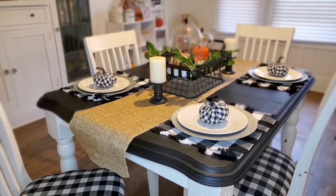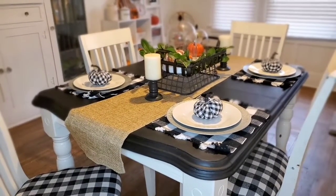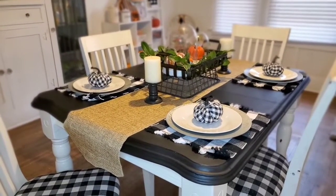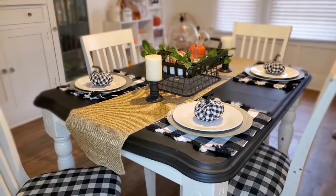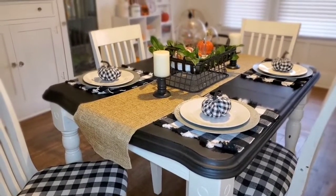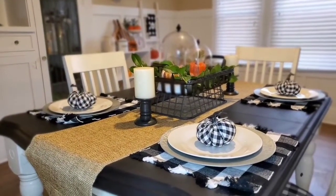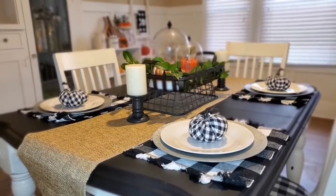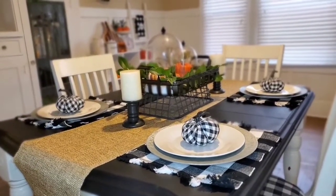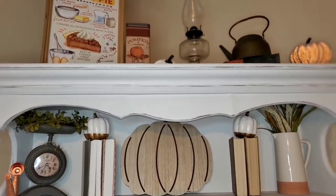To show you guys how it looks from a distance, I feel like it looks good. I didn't spend a lot of money creating this. I definitely enjoy going to the 99-cent store and doing DIYs and stuff like that, going to thrift stores. If I didn't mention before, that burlap or jute string runner I did purchase at Amazon and I only paid $10 for it. It does add up when you start buying decorations and everything. So I think that even though I didn't spend a lot of money doing this arrangement, it still turned out good. I'm just gonna show you my hutch real quick.